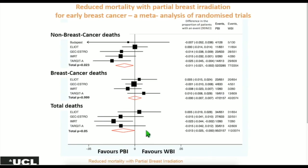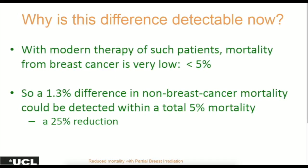Why is this difference detectable now and wasn't it detectable long ago? Because the overall mortality of these patients is only about 4 or 5%. If that is the case, a difference of only 1.5% is more easily detectable now than it used to be long ago.